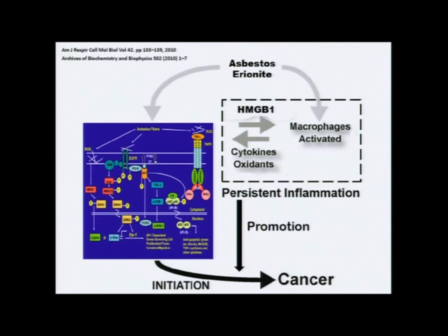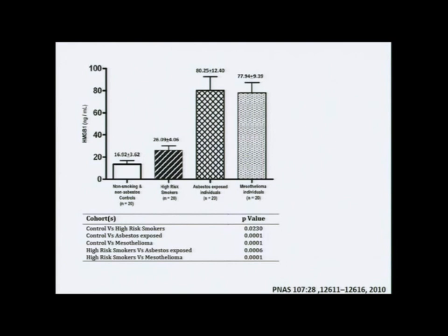Well, from Dr. Carbone's lab, and you'll hear from Haining Yang and from Michele about this, they're interested in a marker called HMGB1. If you look at the levels of HMGB1 in patients who are non-smokers and not exposed to asbestos, patients who are smokers but not exposed to asbestos, and then patients who are asbestos exposed but don't have meso, you can see there's a difference between normal people and patients who have been exposed to asbestos with this marker. There's a marker in the blood.